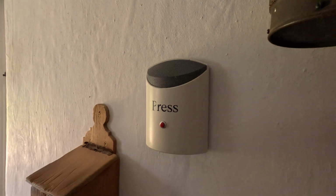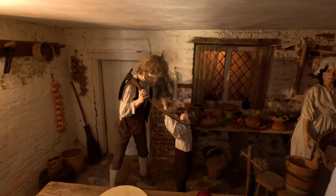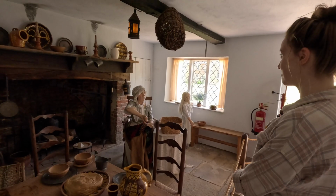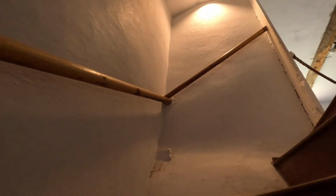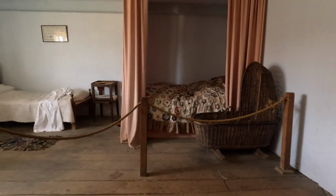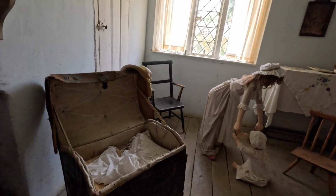Welcome to the shipwright's cottage, where you can see the Birthplace family at home in 1791. Arabella Birthplace is working on a rag rug with her daughter Martha by the window. The open Bible on the windowsill shows that the family were literate and educated.